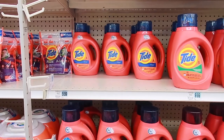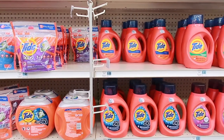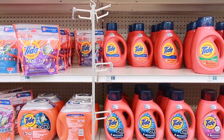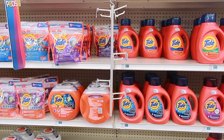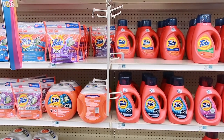Before jumping on to scenario number 2, I quickly wanted to mention, guys, be very careful when you're doing this deal, because the Tide liquids and the Tide pods that are on sale for $5.94 are the 46 ounce, and the pods are the 15 count and the 20 count. So you guys have to be very cautious because from a distance they all look the same, but they're not.